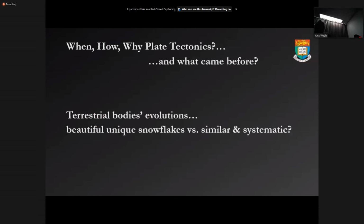All right, so some of the questions that we're posing is why do we have plate tectonics? How do we have plate tectonics? When did it start? And especially today, what came before? And then for other terrestrial bodies and the Earth, Earth is really different, right? We have plate tectonics, nobody else does. Venus has all these deformation bands all around it. Mars has a hemispheric dichotomy. The North is different from the South. Mercury looks more like the Moon. They all look pretty different.